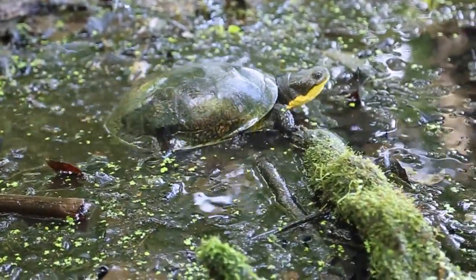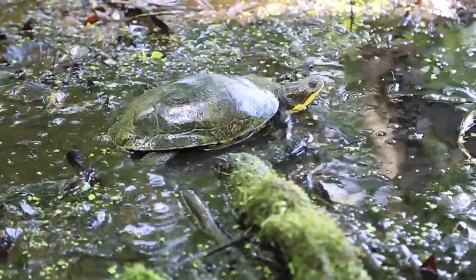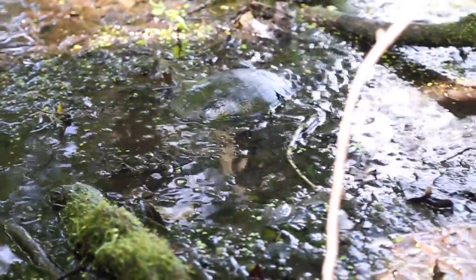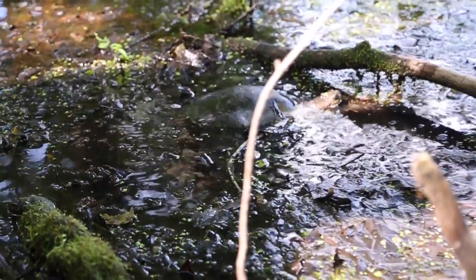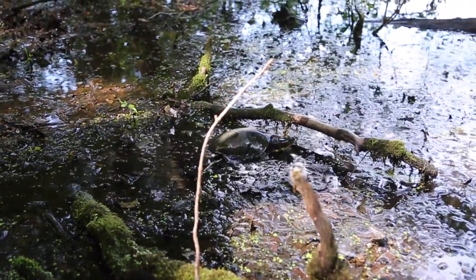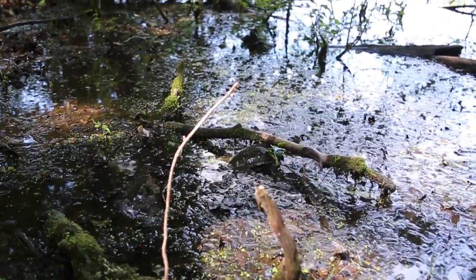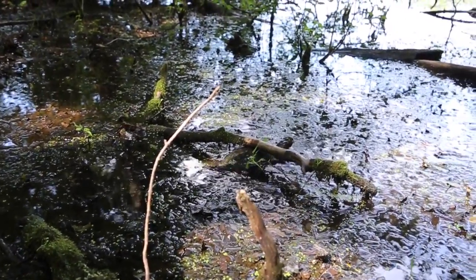They're a semi-terrestrial turtle, which means they do go on land a decent amount, but their best bet is to stay in the water where they're safer. Except if they get stuck under a log.